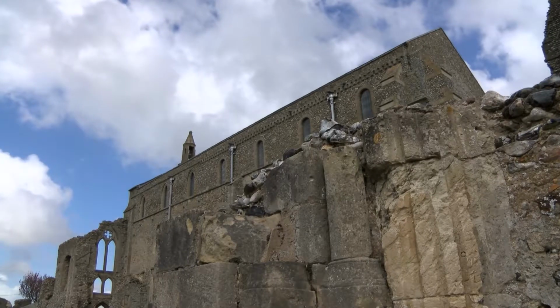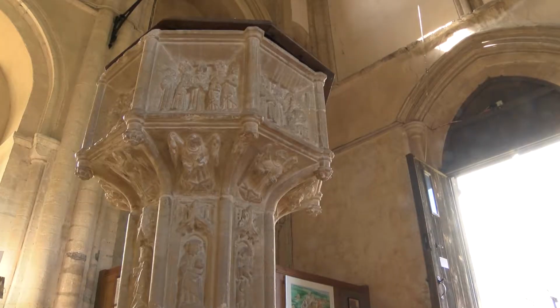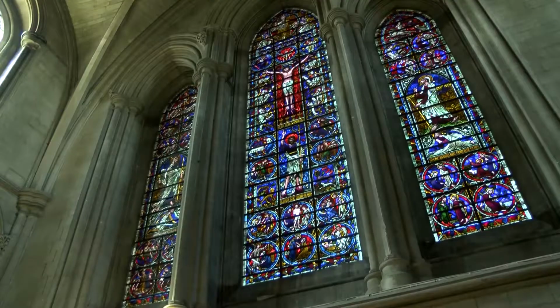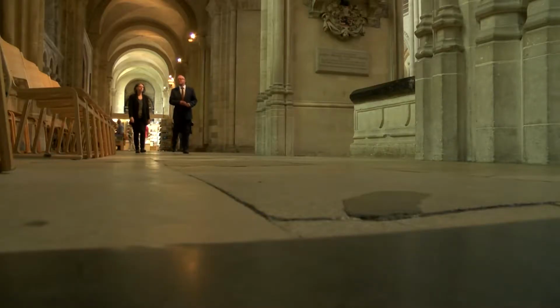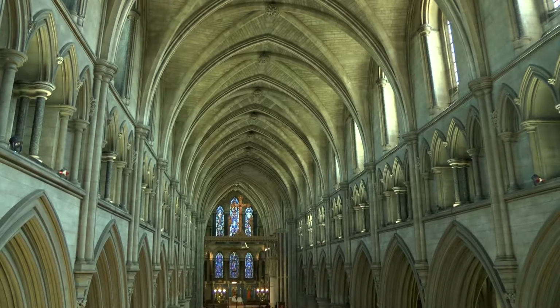One of the first features you see when you come into this wonderful church is this font, which must have so much history. On my journey around Norfolk, I consider the position of these buildings today and what part they play in our community in the 21st century. When you come into this area of the cathedral, you see how monumental it is.